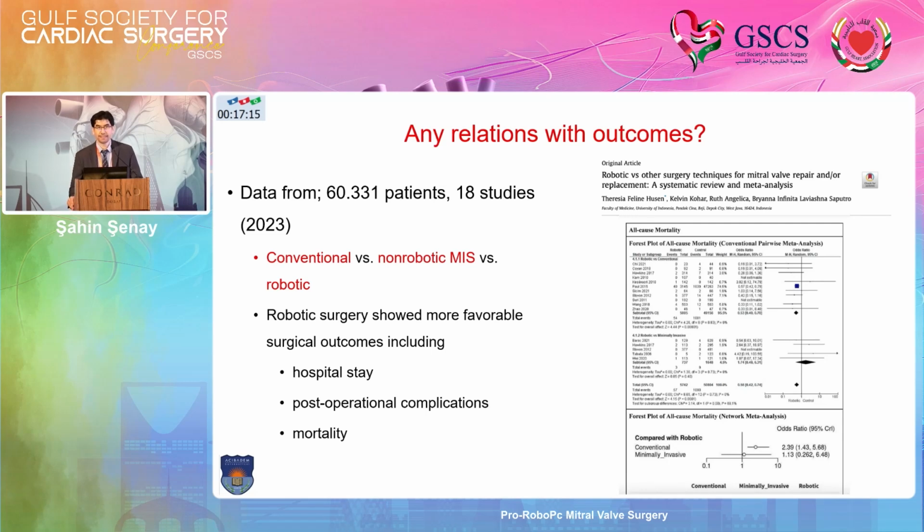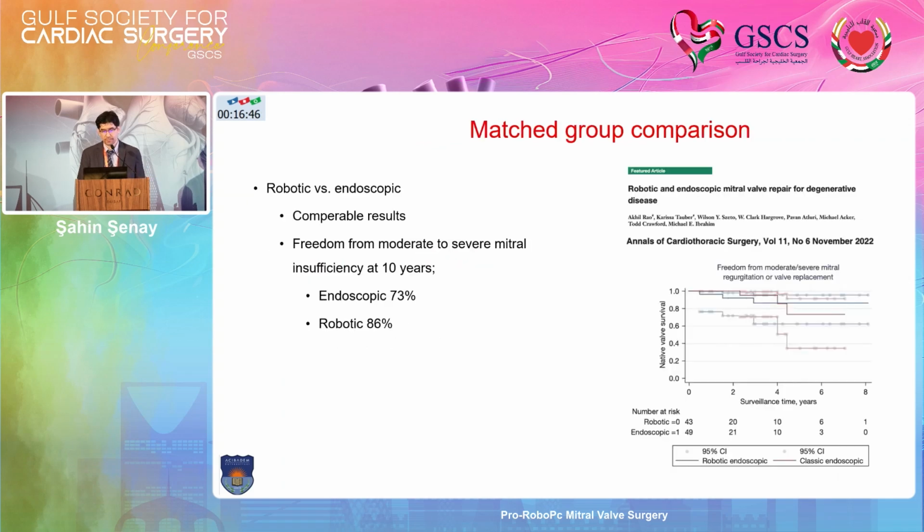In the results section, the paper concluded that robotic surgery showed more favorable surgical outcomes, including hospital stay, postoperative complications, and mortality. So this is very important for the group of patients coming from the case studies from all around the world. As a result, I can say that yes, it has value in improving the outcomes.